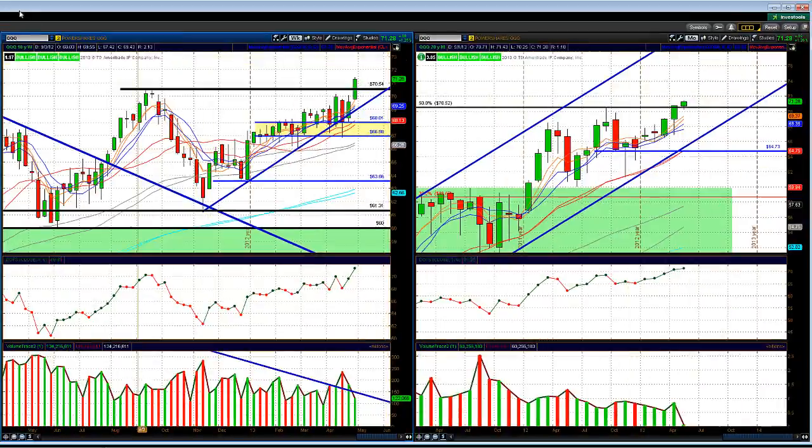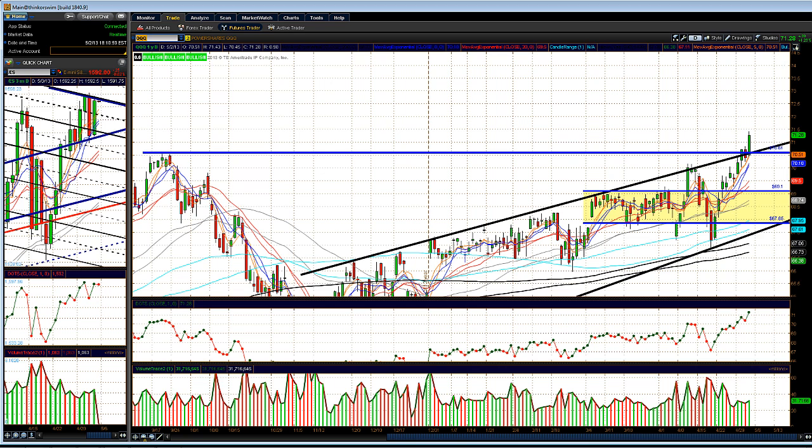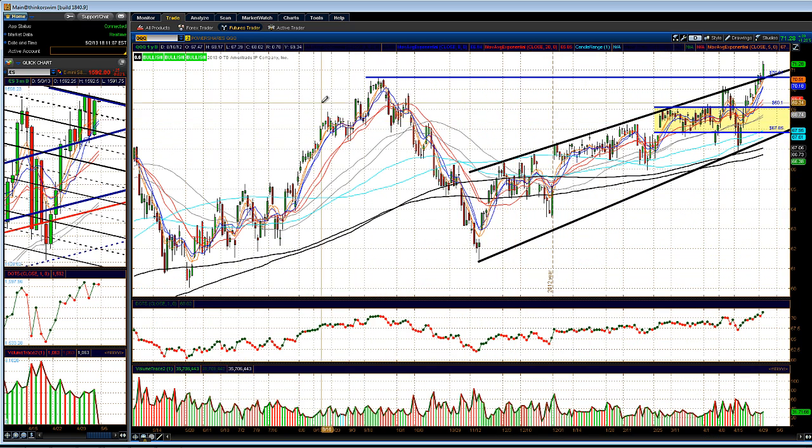Keep an eye on the triple Qs. Make sure you do your research to find some stocks that are heavily weighted in the triple Qs, or find some stocks in the triple Qs that have a nice bullish pattern on them. Look for some nice technology stocks that look like they could go higher, and those should be some go-to names if we continue to push higher.